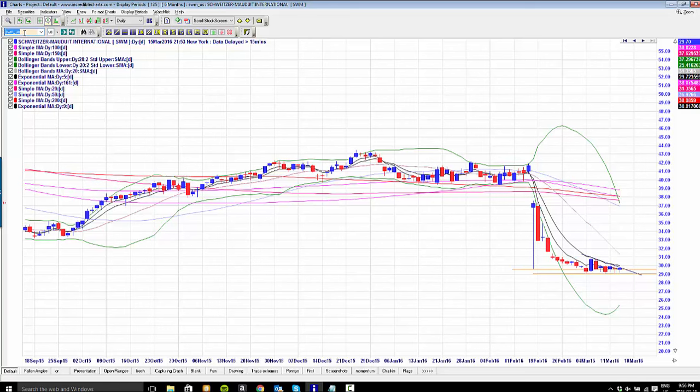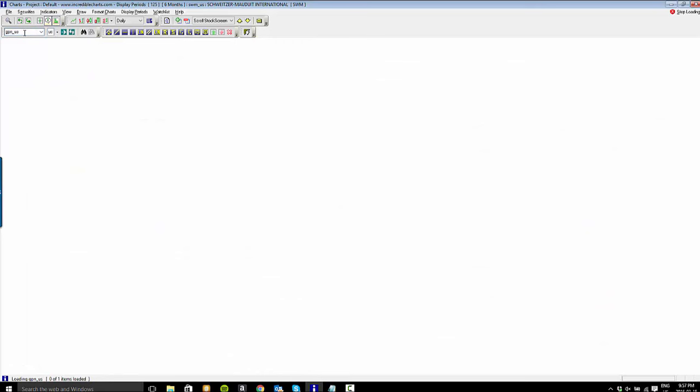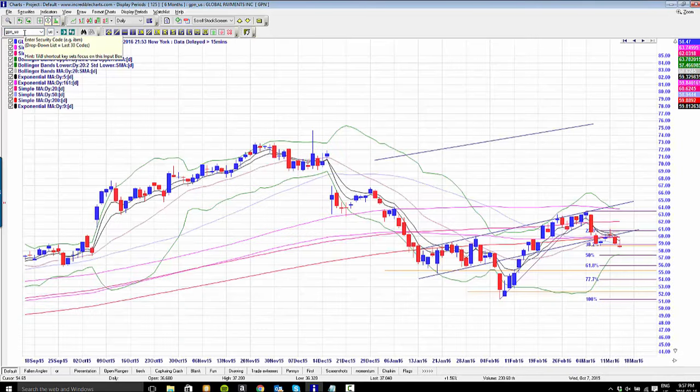But there's one on your watch list, one that might be a little bit closer to actionability, and I'm going out on a limb here because I'm part of the payment system space. I hold some shares in an online payment company, so I want them to go up. This one, Global Payments, does look like it's breaking down.